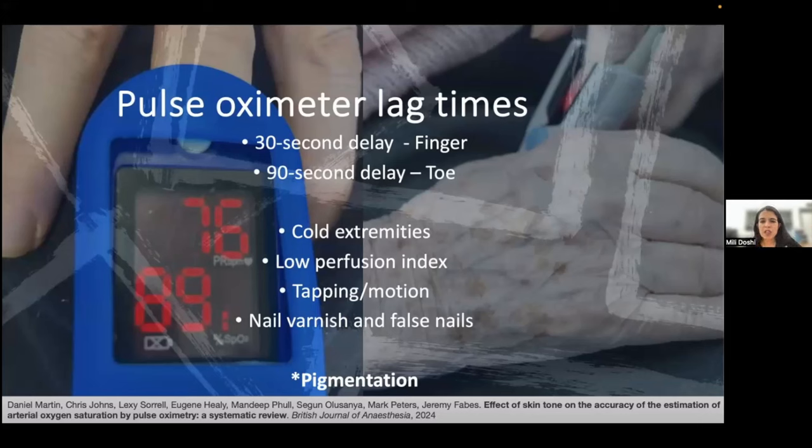And pulse oximeter readings are impacted on by lots of things. We often need to talk about nail varnish and false nails, but also patients with low perfusion indexes and very cold fingers. We know that if they're not getting blood flow, the reading we get is going to be far less accurate. And again, for a lot of our special care patients, especially those who are not mobile, can have very, very cold hands. We spend a long time warming the hands up so we can get good veins. But we have to be aware that sometimes pulse oximetry doesn't give us the true accurate reading, and there is that lag.